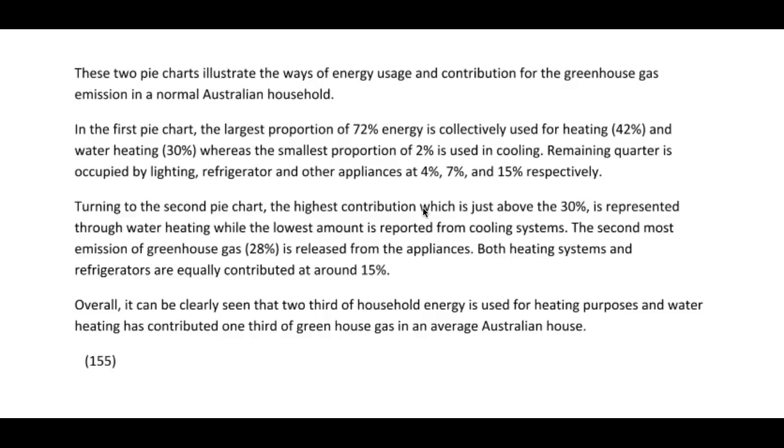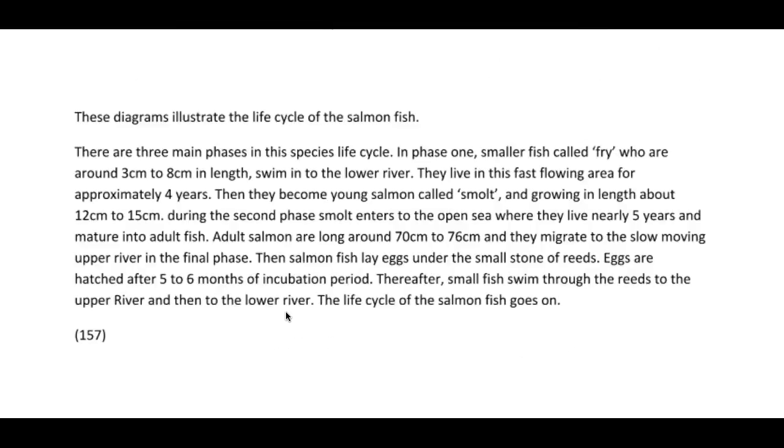We could have said, overall, it can be clearly seen that the main uses of energy are heating purposes, and the main source of greenhouse gas is, yes, so they say the main uses of energy are heating, and this is also the main contributor or the main producer of greenhouse gas in an Australian house. Just making it a little bit more general and avoiding the numbers, just giving an overall idea. Avoid the numbers and just put clearly what's happening. Okay, a great task one. Very impressed with that. Let's go.